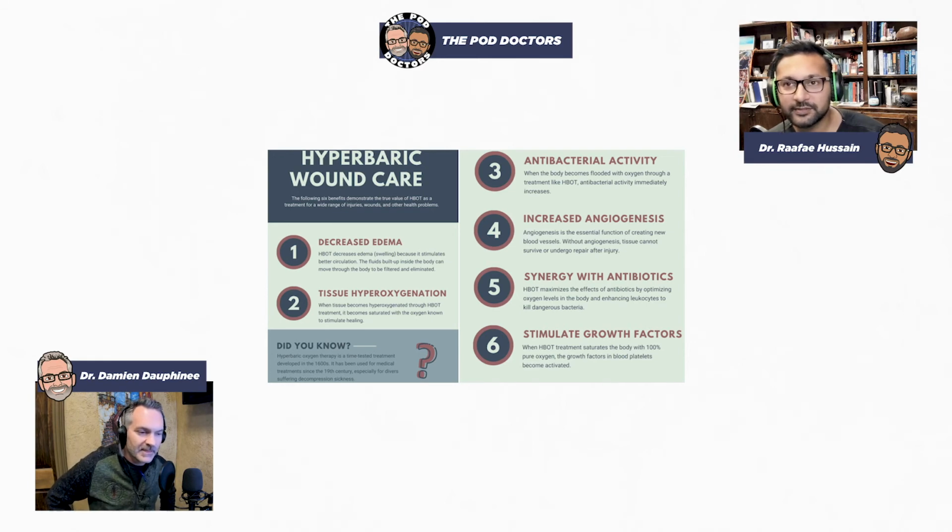Yeah, this is very simple. You literally go in, it's not invasive. You sit in a chamber, you're watching TV, and it's saturating the air around you. You're basically at 60 feet of seawater. It's the same pressure you'd feel if you were scuba diving at 60 feet of seawater. Most commonly, the patients will notice that even their eyesight is slowly getting a little bit better. Yeah, that's a temporary benefit.